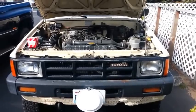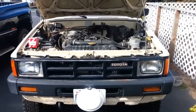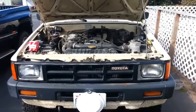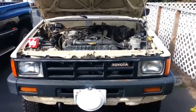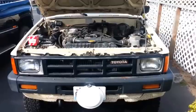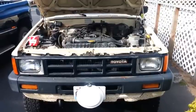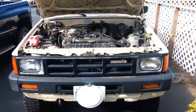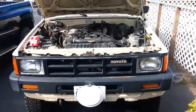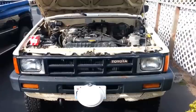This truck has a lot of sentimental value to me. It would be pretty difficult to replace it. I mean, there are a lot of these out there, but they do fetch a fair price. In the condition this truck is in right now, its value is somewhere in the ballpark of between $5,500 and $6,500. Like I said, it's got a lot of sentimental value to me.